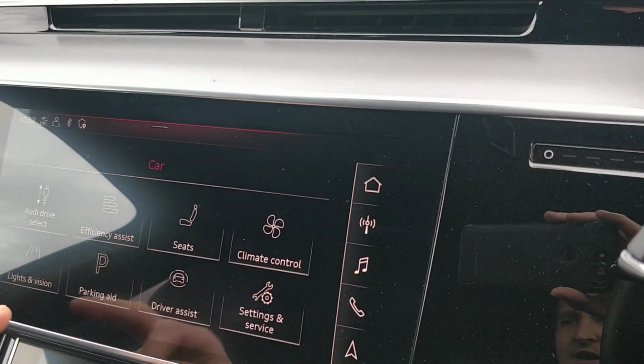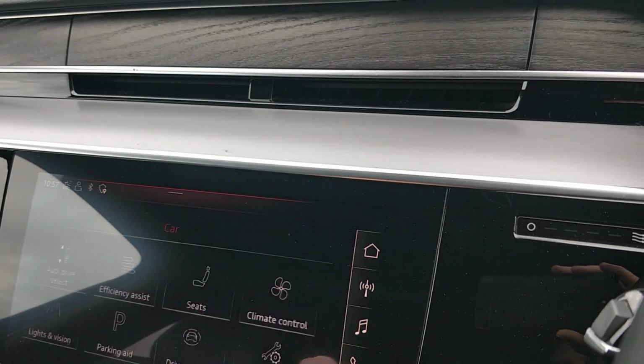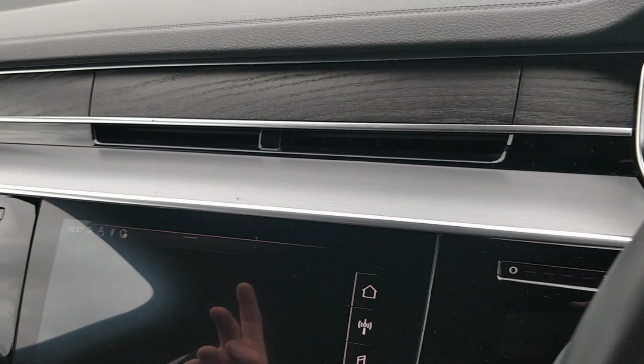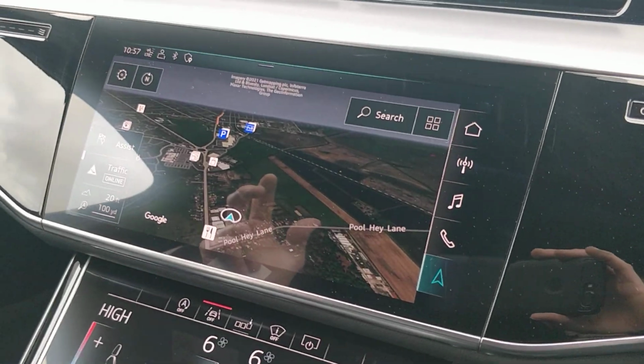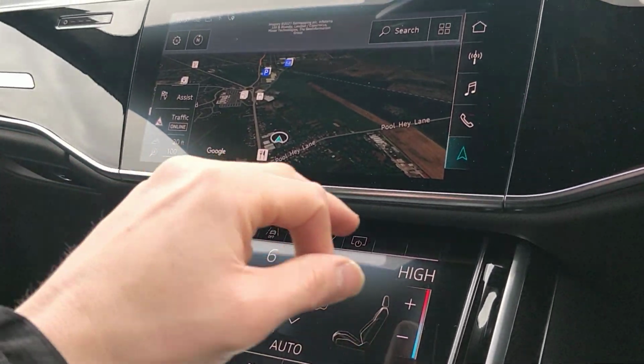We've got lights and vision, exterior lighting, rain sensors, background lighting. We've got, I will almost certainly miss some of the things that are on this car as well. We've got our navigation system, which can be used on the virtual cockpit or can be used on here, which has a satellite overlay as well, which is very cool.